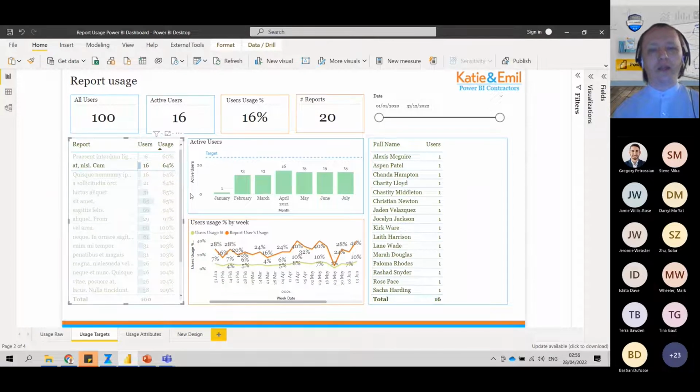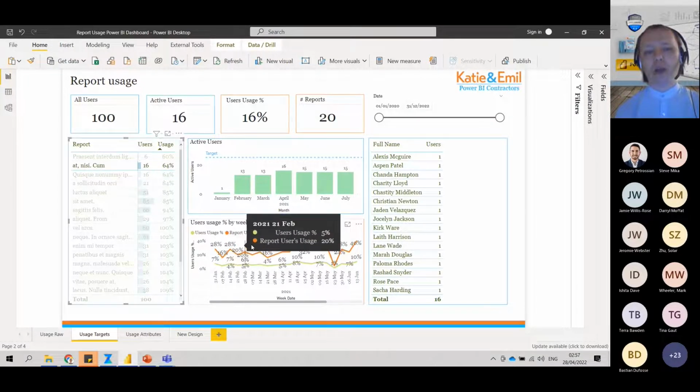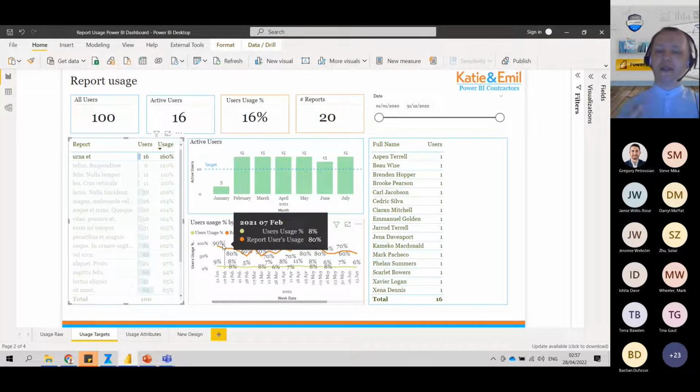You can see also that in the graph at the bottom, you have users usage, but you also have report users usage. You can see that they are quite different. We've seen the users usage, but it's too low. It just doesn't reflect the reality. But if we look at the report users usage, where we compare the number of users to the target, that's much higher. And if we go, let's say 160, you can see that report users in here is 90% and not 9. So it gives a very different and much more accurate picture.